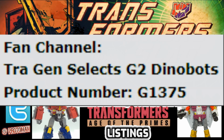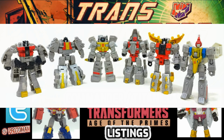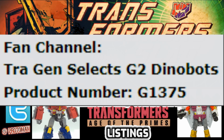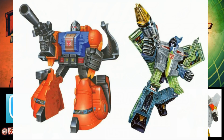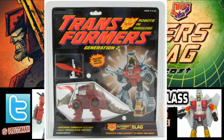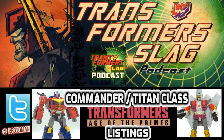Then we have a Hasbro Pulse fan channel exclusive. This is the Tra-Gen Gen Selects, so Generation Selects, G2 Dinobots. Now, some might say, is this core class or is this leader class? Well, I doubt they're going to be doing a giant box set for 5 leader class toys. So I'm going to assume that they're doing what they already did, just like we got the original G1 colors, then we had the Dino King in a box set, and now we're going to get a run of these molds in the core class now with G2 colors. We're probably going to see an orange Sludge, a green Swoop, and then I guess the traditional G2 colors, a blue Grimlock, and, you know, again, Slag, AKA Slug, and Snarl both have had maroon and green interchangeably. I would go with a green Slag, dare I say, for the podcast, and a maroon Snarl. And then you have your nice little box set there.